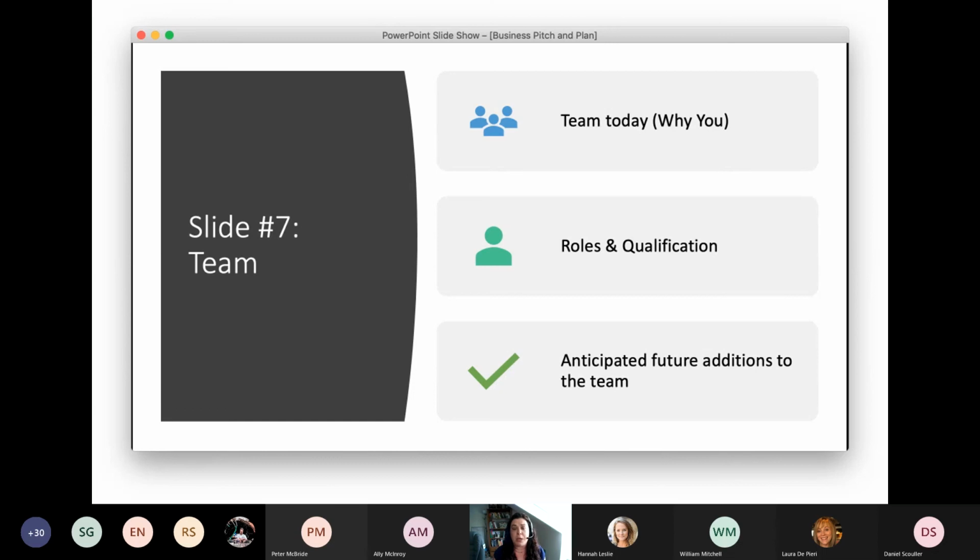However, you are a massive risk because investors do not invest in the product or service, because products and services come and go. They invest in the team. And they do not want to invest in one single person, because if that person, let's say, heaven forbid, gets hit by a bus, that's it, their investment is gone.